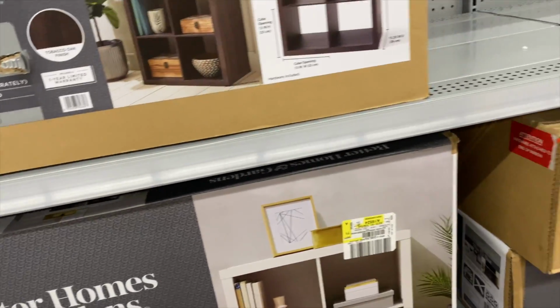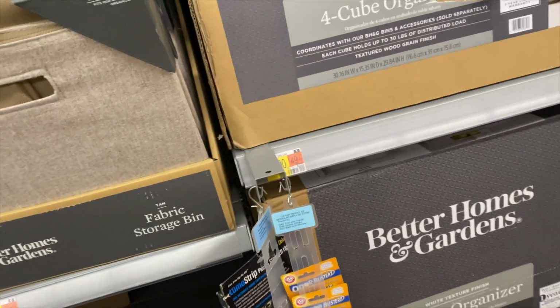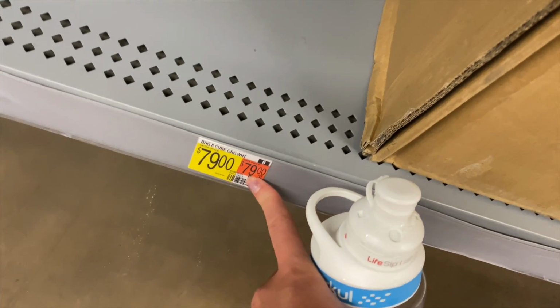Next, I'm a big cube organizer fan. I have 8 cubes. I have 4 cubes. I've got 6 cubes. Again, easy storage, easy to move around, and an okay price if you are willing to invest and need that permanent storage. And let's be honest, if I can build it, you can build it.